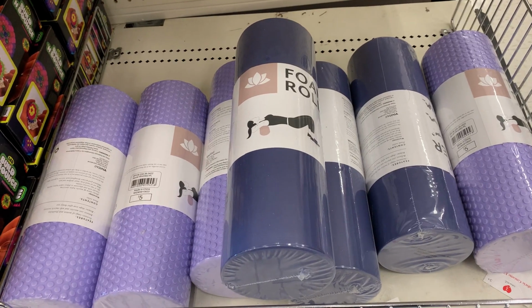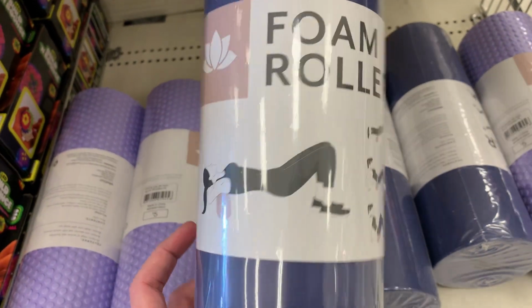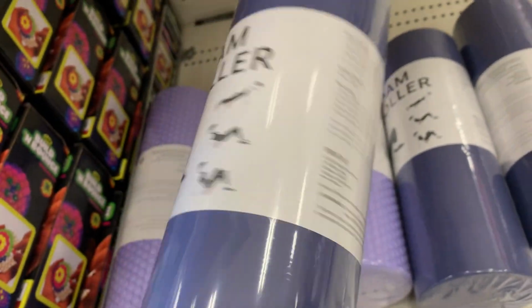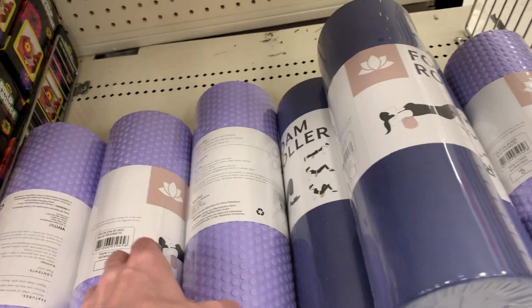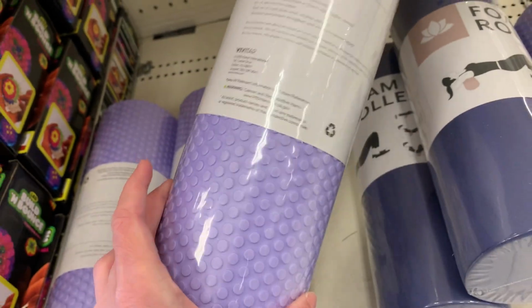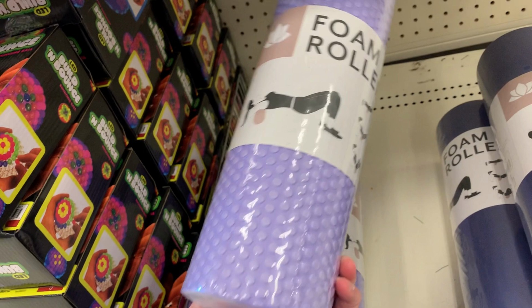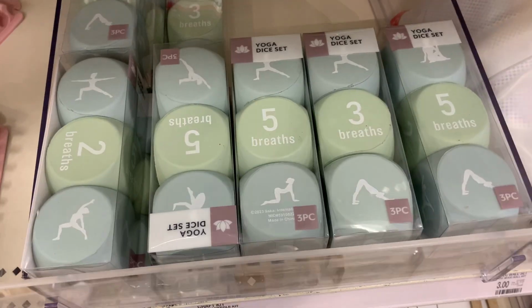Here's another fitness item. These are foam exercise rollers. Some people use these with yoga or Pilates. There might be other exercises that you could use them with. I've seen these for about $10 and even more, so at $5 you're getting a good bargain here. There's 2 different types here. The dark navy colored one is kind of a smooth surface, and the lighter lavender colored one has a textured surface to it.